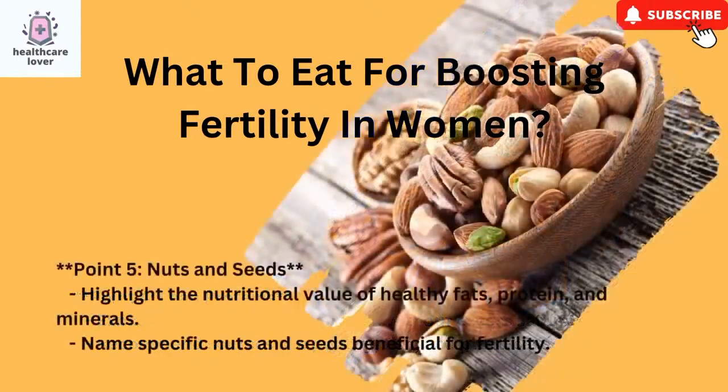Point 5. Nuts and seeds. Highlight the nutritional value of healthy fats, protein, and minerals. Name specific nuts and seeds beneficial for fertility.